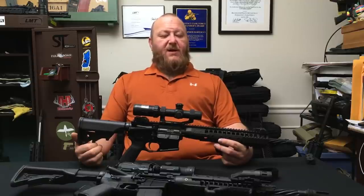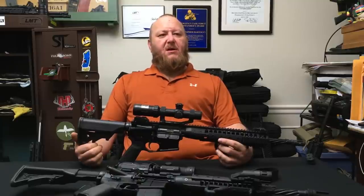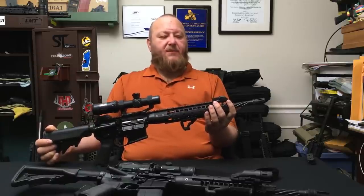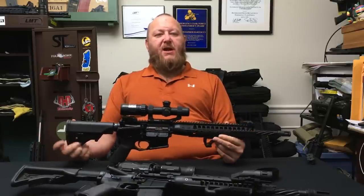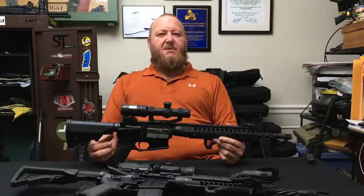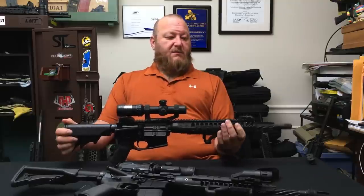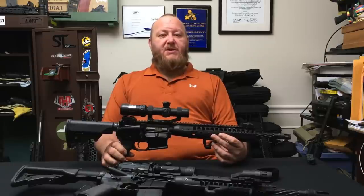Now, the factory itself is one of the few in the United States that actually manufactures their own barrels with a hammer forge machine. I'm not sure how long ago, but I think it was about a couple years ago that LWRCI purchased their own hammer forge machine. So all the barrels that you're seeing coming out of LWRCI are made in-house. They do like to do the nitride baths as well for their finish. Inside, they also manufacture with advanced CNC machines upper receivers, lower receivers, also polymers, stocks, and the components for the rail. Those are all manufactured in-house with mold machines and CNC machines at LWRCI.